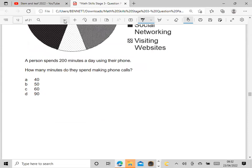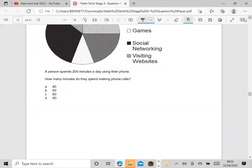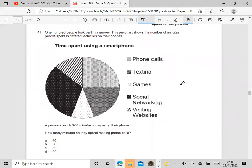All right, let's look at this one. Very technical with angles. It says 100 people took part in a survey. This pie chart shows the number of minutes people spent on different activities on their phone. Time spent using phone, right? And they give us the key here. So this is phone call, obviously, right? Texting, this. Games, right here.